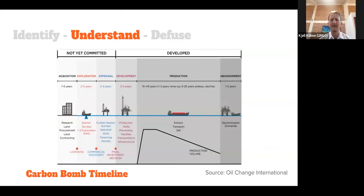Now, looking at these projects, something that makes me hopeful comes up, and that is that because they are so big, these projects move really, really slowly. So for a carbon bomb size project that takes billions in investments, it takes several years to prepare, to get the finance together, to get government approvals, environmental impact studies, and so on. And once all of that has been done, it takes decades to extract all the oil and gas or coal from these projects.